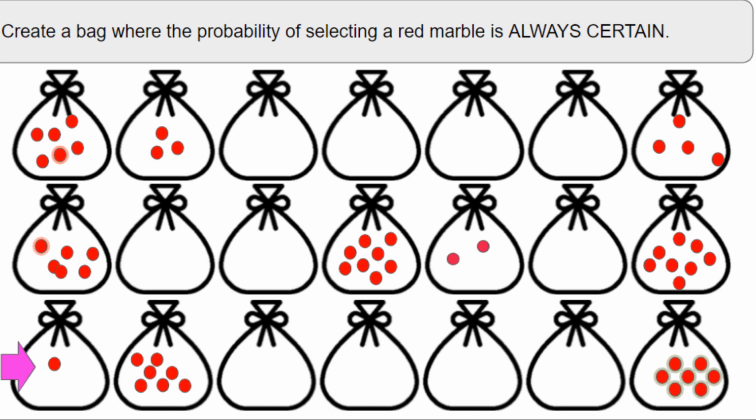And Stacy, if you were to give this a probability as a percentage, what percentage would you say is the probability of getting a red? 100%. 100%. So how about this one over here? If that's you, what is your percentage of getting a red?